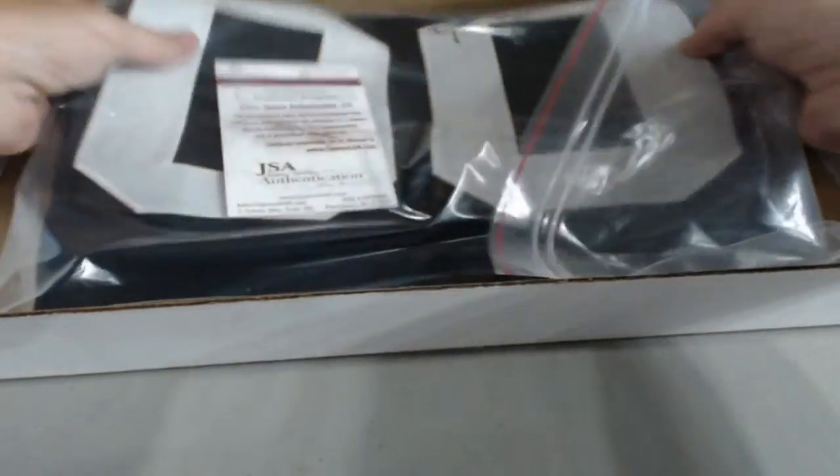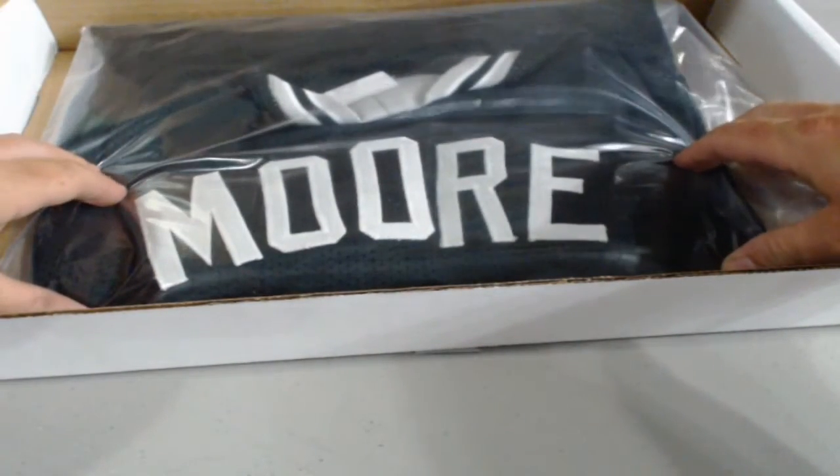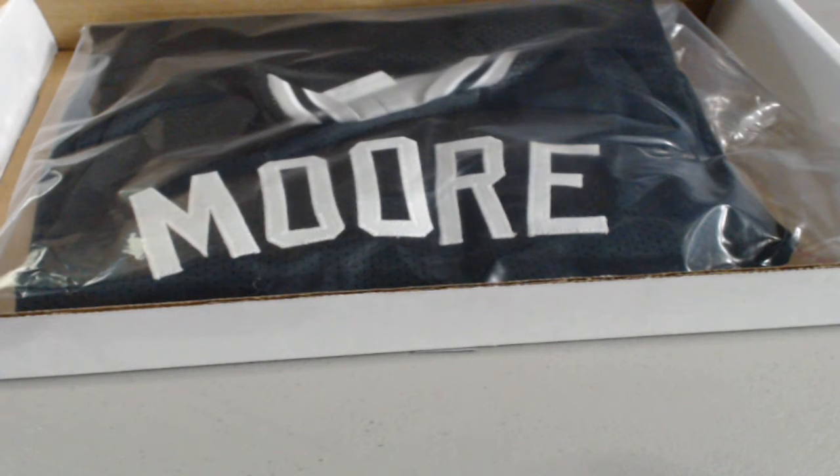Double O. Johnny Moore. Wow, I think that's an old school Spur. And honestly, I'm not familiar with him. I'll admit that. Johnny Moore.